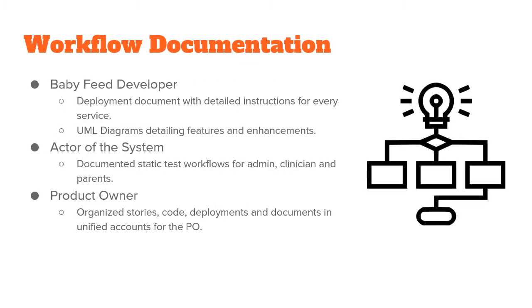I'll say a final highlight of this version 4 and what we were able to accomplish for our product owner is giving them good workflows. Something that they really wanted in the beginning is understanding what each actor has the ability to do and limitations, from either potential bugs or features or enhancements that should be there to help the experience. So we provided a document per actor, with test plans and test cases along with those.